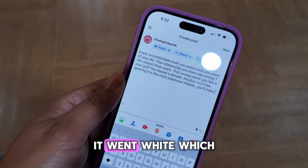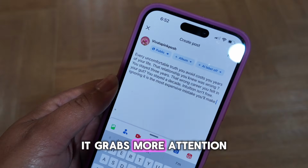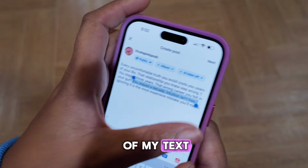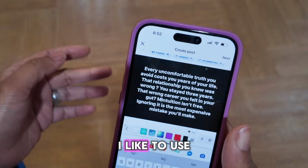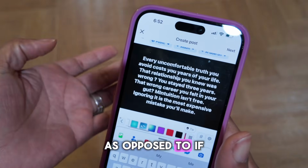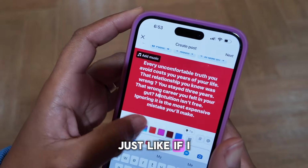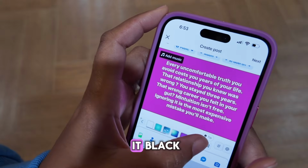So as you guys can see, it went white, which I don't really like. I feel like when your text has a background, it grabs more attention. And this is what has been working for me. So I'm going to go ahead and delete some of my text just to get it back on a black screen. I like to use black because I feel like black is pretty universal and everybody will share something that's black, as opposed to if I put something like, let's say red, and less people might share it, like less women might share a red post. Just like if I put something pink, less men might share a pink post. So I just leave it black.